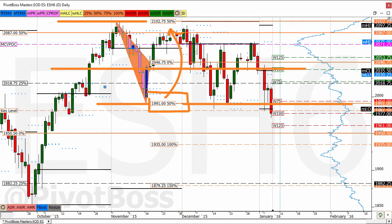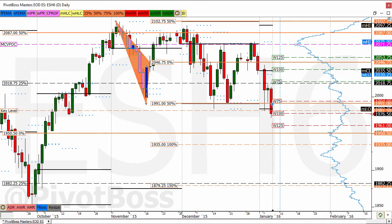So all of this right here has been two-sided trade this entire time, meaning there are stops on both sides of the range here. If prices fail to hold above 1991s and especially 1981s, this could trigger downside sell stops, which leads to the downside targets I specified before, 1935 and 1879. So right now it's very important to see how this thing plays out.